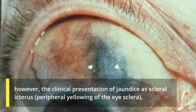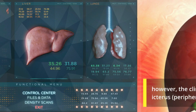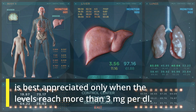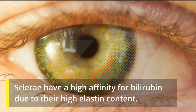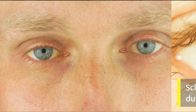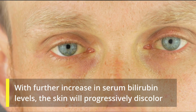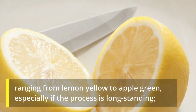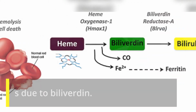However, the clinical presentation of jaundice, peripheral yellowing of the eye sclera, is best appreciated only when the levels reach more than 3 mg per deciliter. Sclerae have a high affinity for bilirubin due to their high elastin content. With further increase in serum bilirubin levels, the skin will progressively discolor, ranging from lemon yellow to apple green, especially if the process is long-standing. The green color is due to biliverdin.